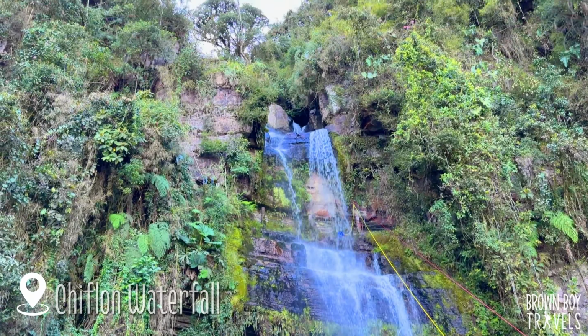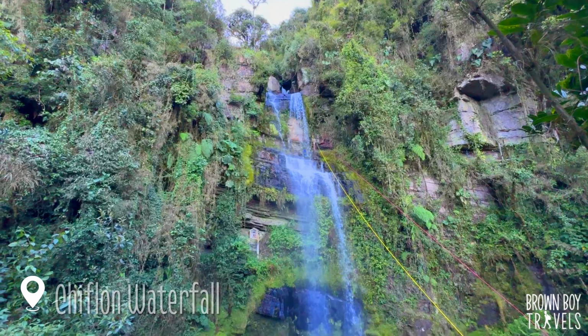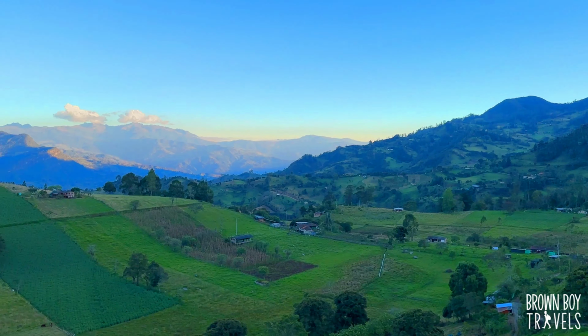So we are at the Chiflón waterfall now. You get 2 for the price of 1. Let's go check it out. All in all, we had a great day exploring, hiking, seeing Chorrera and Chiflón waterfalls, getting all the views around, but it is time for another special place.